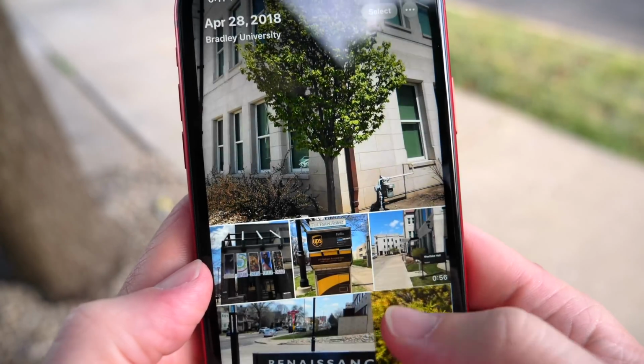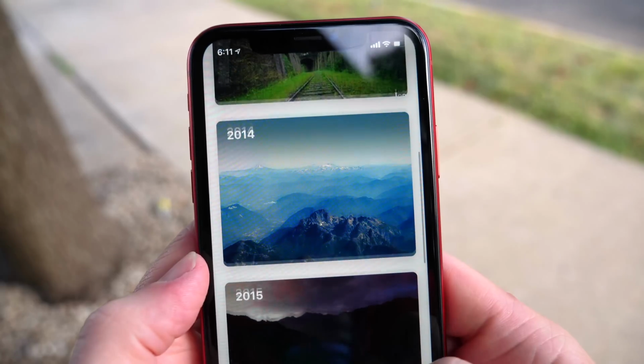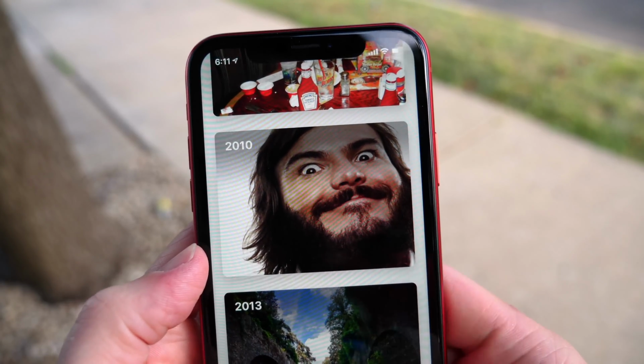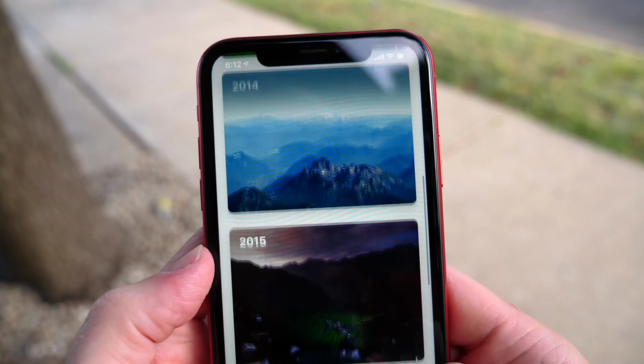And the new Photos app will even do things such as show you pictures of your friends when it's their birthday, if you have their birthdays inputted to your phone. It is super well done all the way around. I literally have zero complaints, and it's just made reliving things in the past or even looking at photos that I just took really fun.